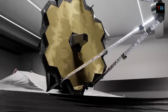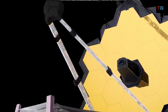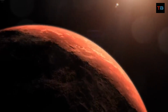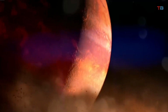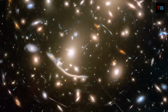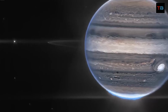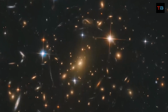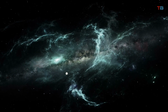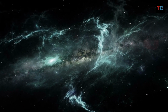The giant gold mirror steering Webb's vision is over 60 times more sensitive than Hubble's, capturing light from the earliest stars and galaxies that formed after the Big Bang. Webb's 4 science instruments work in unison to analyze infrared light from the cosmos. Its cameras create stunning visible light images. Its spectrographs break light into wavelengths, revealing objects' chemical composition, and its coronagraphs block starlight to enable directly imaging exoplanets and dust clouds. Together, these instruments open a wide infrared window into the previously unseen universe.